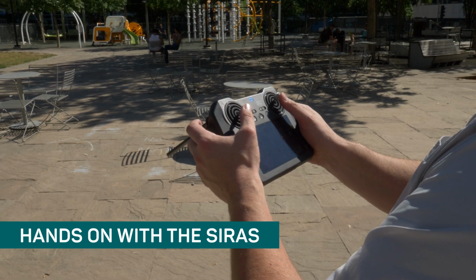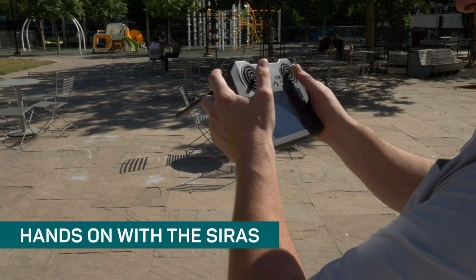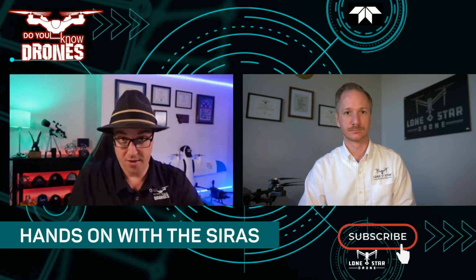So it is bigger. People say, oh, it's so small. I'm like, it's actually a very decently sized screen, and the controller itself just feels good. I know they're making some additions for the production models, for comfort and non-slip surfaces and things like that, which is awesome. That makes it better, especially if you're working in the rain or any sort of inclement weather. You're going to want something you're not going to drop.